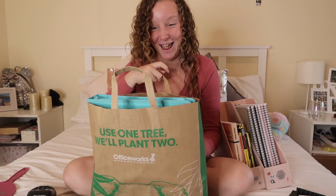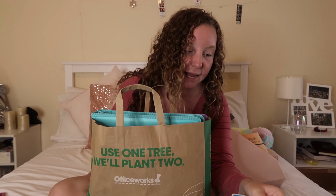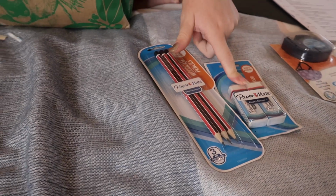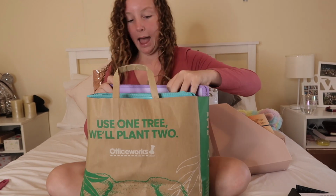There's a lot of stuff in there because it's just crap. I'm going to show you this little shopping haul of everything I got from Officeworks. I got these erasers and pencils because I needed new ones because erasers get so dirty in my pencil case, and I needed new pencils.